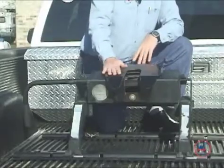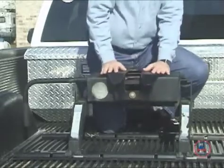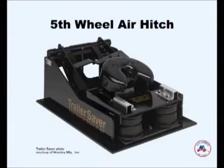Most hitches pivot fore and aft. Some other hitches also pivot side to side, and this allows the hitch to accommodate uneven terrain. For larger rigs, air hitches are also available. These hitches use airbags to help cushion the ride, but they operate just like standard hitches.